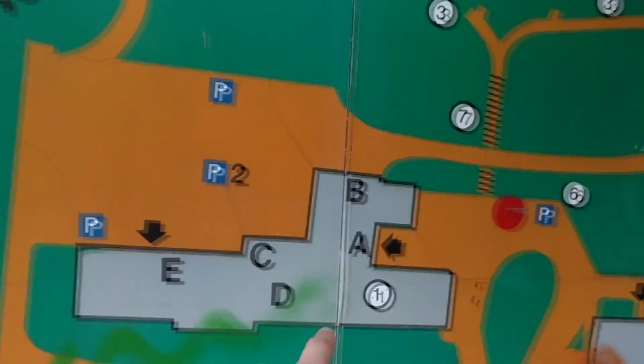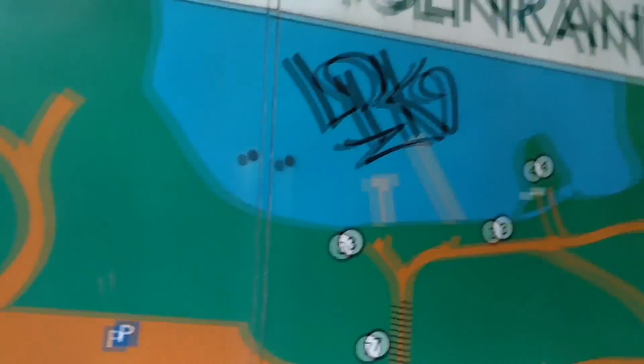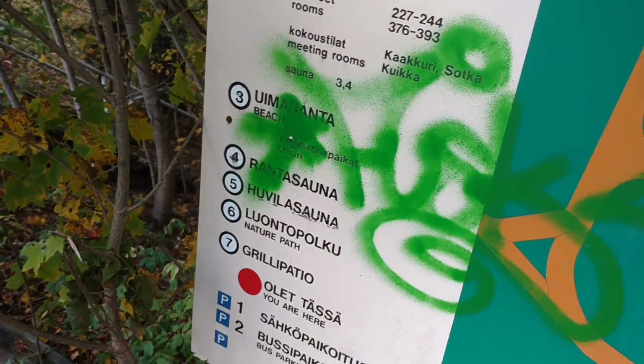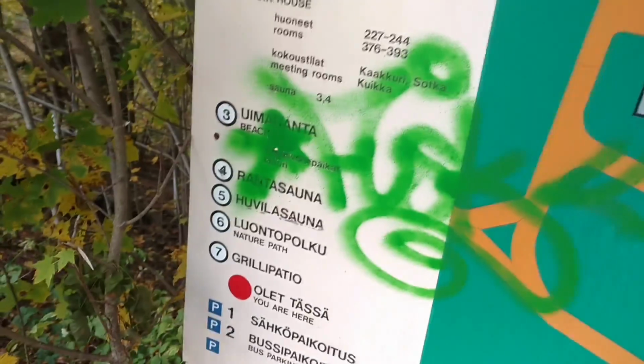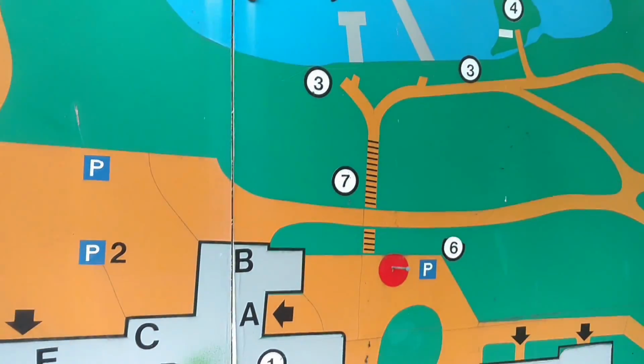Well, that was all. I think I explored all of this with you guys. Main building, here. Yes, we explored that. Park house. Yes, it was there. Beach. Yes. Sauna. Beach sauna. Yes. Number 5, I can't find it here, so... Number 6, probably. Number 7, yes, that was the grill.